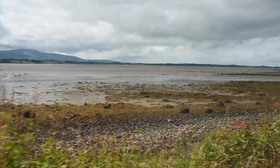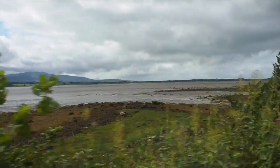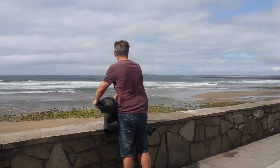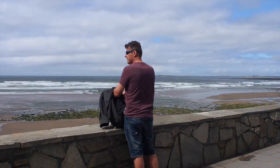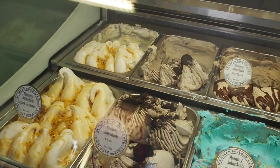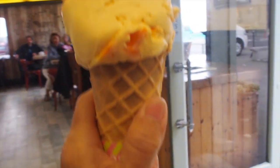So rather than go straight into Sligo, we've taken a wee coastal route round. And this is the estuary. It's huge. This is Strand Hill, just outside Sligo. It's a bit windy, but it's a lovely day. I'm here for an ice cream and I have never seen anything like it. The flavours are fantastic. This has got to be one of the best ice cream shops ever. And I've gone for an orange cone.